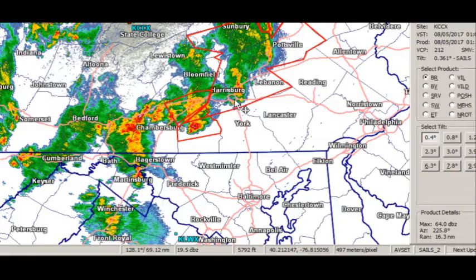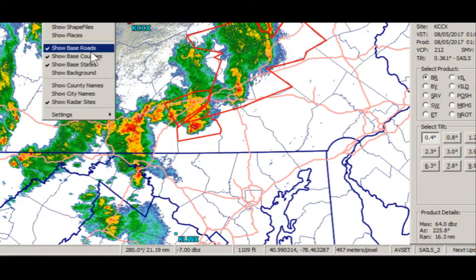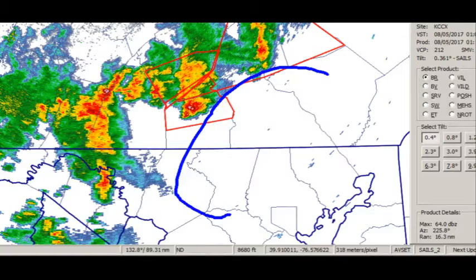Let me get rid of some of these city names. Maybe I'll get rid of the roads too. Okay, so you can get an idea of the line. And you can kind of see how this cell right here is just kind of a rogue cell out ahead of the line and has good access to all the moisture out in this area. So there's an enhanced potential for severe weather with that cell.